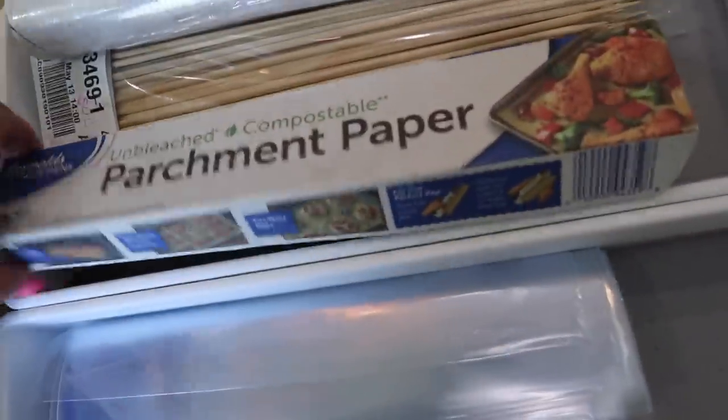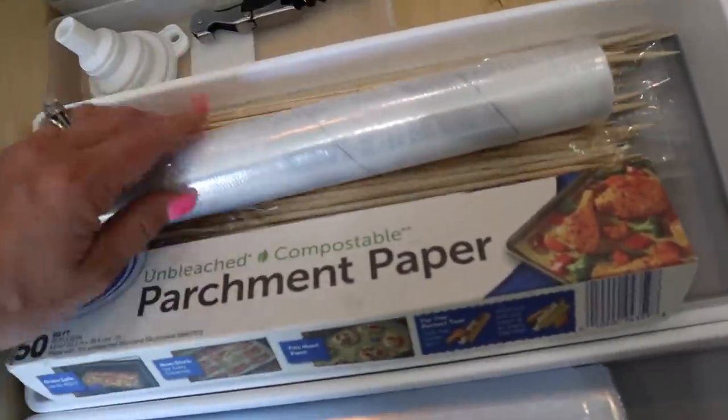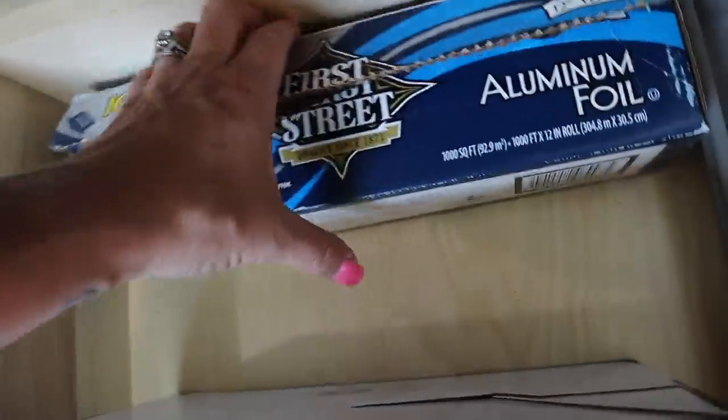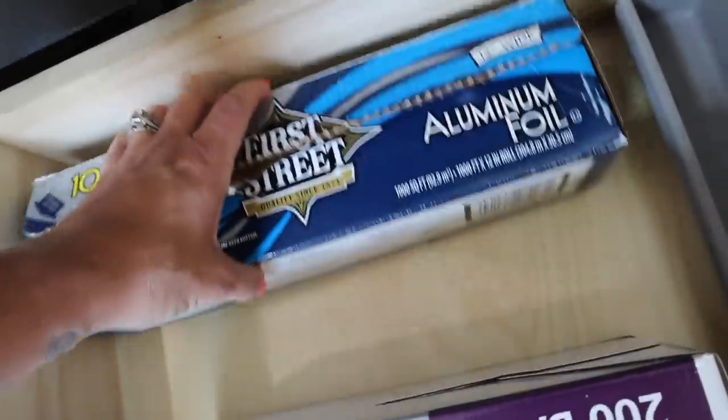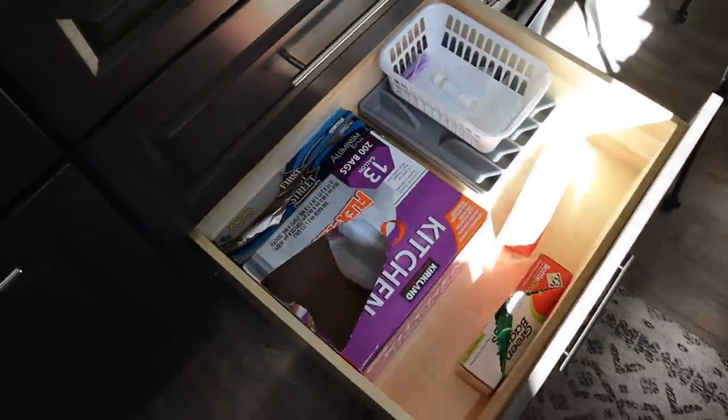Got a wine opener, meat thermometer, and a little funnel, kind of random. And then I've got parchment paper and plastic wrap and then some skewers, and my tinfoil actually doesn't fit in this drawer, so I keep it down here because it's this huge one. So that is there. Now this drawer just needs to be cleaned out.